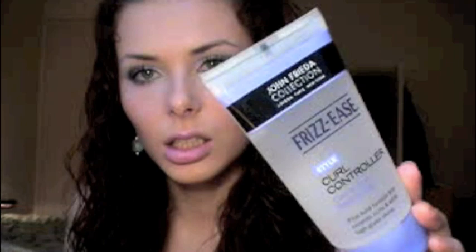While it's still wet, I just kind of shake it out so it falls naturally, and then I take like a hazelnut to walnut, because my hair is pretty long, quite a large amount of this, and this is the Frizz-Ease Curl Control Corrective Styling Gel. And what I do is just flip my head upside down and rub it in my hand, and then just scrunch it up like this from the bottom while the hair is still sopping wet.